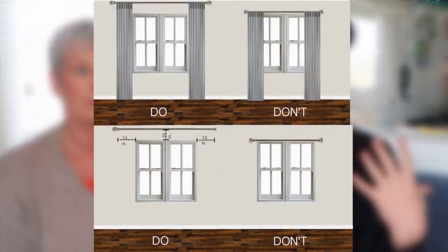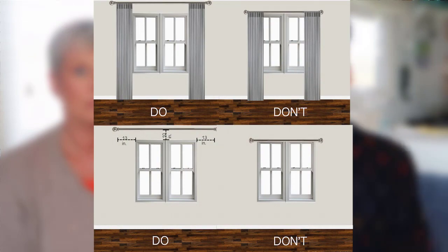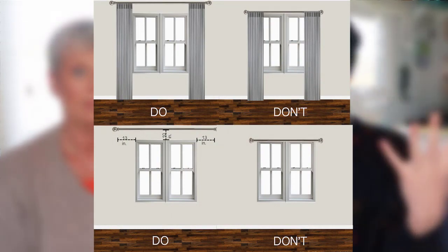So we're going to start off with the first one, which would be hanging your curtains too low. This is a very common mistake that a lot of houses have. When you hang your curtains high, it makes the room look taller, so it draws your eye up. When they're closer to the window, it shrinks the space, which isn't a good look. Hanging them high gives a more grand appearance and makes the ceilings look taller. It's all vertical lines that bring your eye up. That's why it's a mistake.